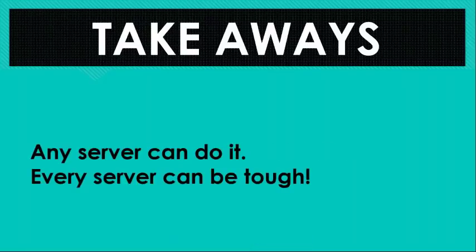The great thing about this is any server can do it. Every server can be tough, and the tough ones can even get tougher by applying a little bit of these concepts if they're not doing it already. But you don't have to be a hugely powerful server. You don't have to have that wicked spin serve, that really sick floater. You don't have to have those. Every server can do this. And as soon as we get players that are starting to put the ball across the net, I think we need to start thinking about this.